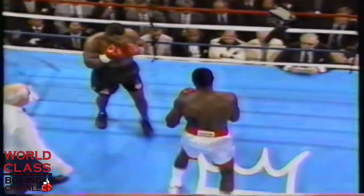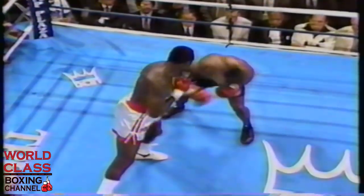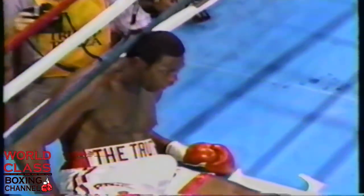A devastating left hook. What Tyson does here is bob and weave, get under that jab and counter with a beautiful left hook, perfectly timed as Williams was dropping the right hand.